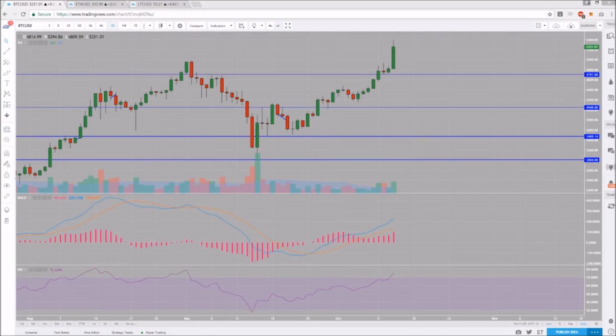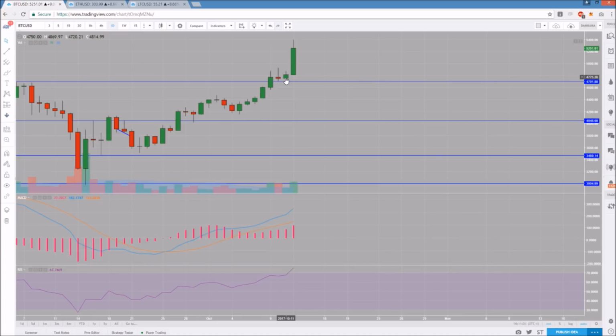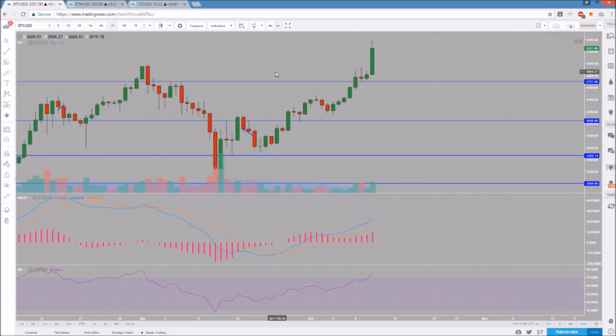Hey everybody, congrats to the bulls, all-time highs over 5,000. We've got an inside bar on the daily time frame from brief consolidation. The bull signal was at 48.70 breaking. Nice spike in bull volume. So the all-time highs are here. We are consolidating at this point, but it's normal, healthy consolidation, no red flags.